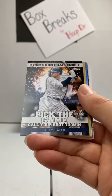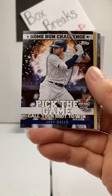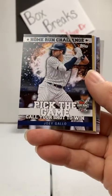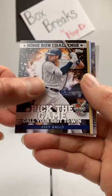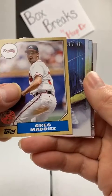All right, home run challenge. Pick the game. Call your shot to win. This is a scratch-off card. Joey Gallo. Texas Rangers, 35th anniversary. Greg Maddux to the Braves.